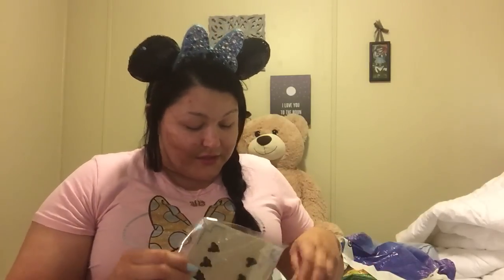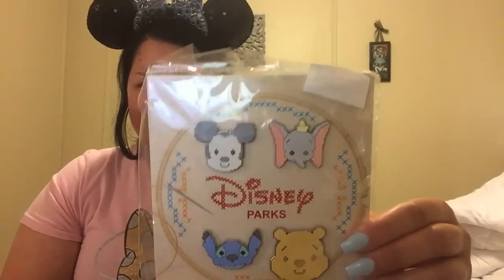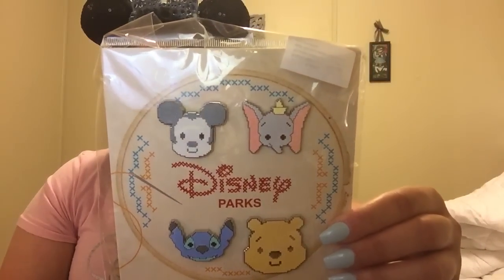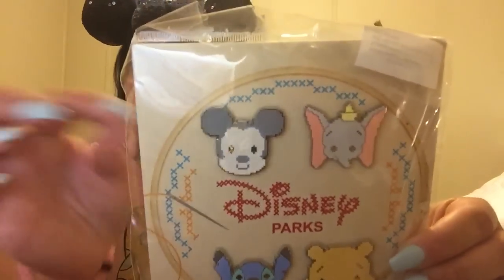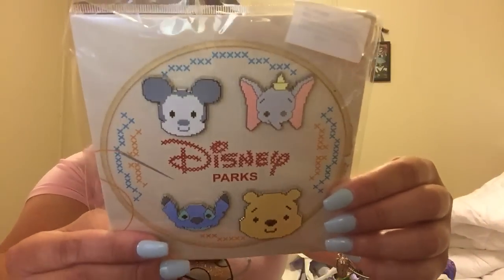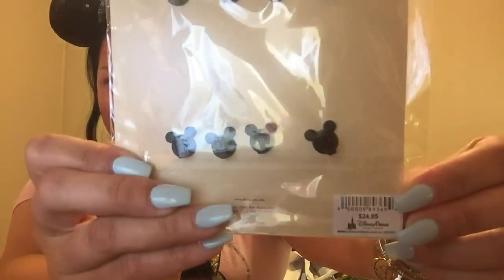The rest are still in their packaging. So I got this one, which is the stitchwork, patchwork, or whatever, Disney pins. You can see they look pixelated, or like needle and thread stitched. They're super, super cute. Sorry about the glare, guys. These were $24.95. They have the price on it because I still haven't opened them. And it has Mickey, Dumbo, Stitch, and Winnie the Pooh. And I love these. I saw this on someone's video, and I was like, oh my gosh, when I go there, I have to have it.